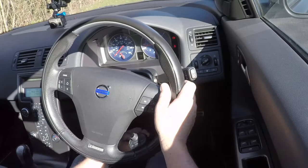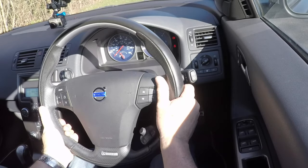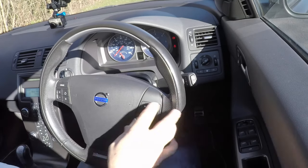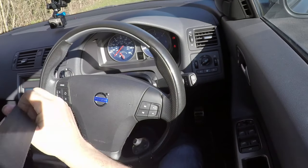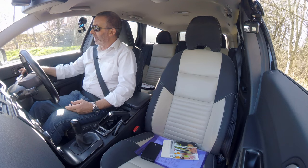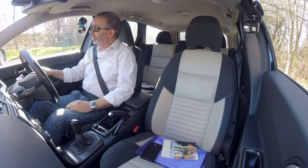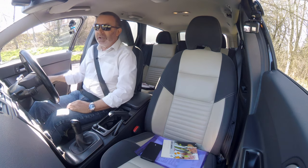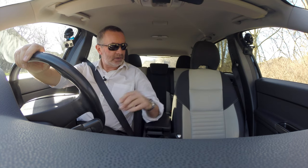Right. We've got height and reach adjustable steering wheel, the usual Volvo safety mechanisms. This is kind of a double lock safety catch there. You pull it once and then you can open it with the actual catch.